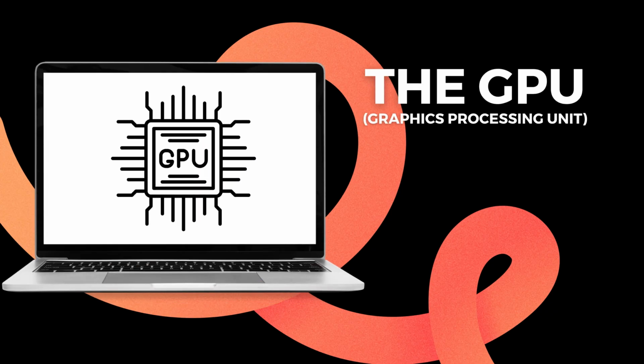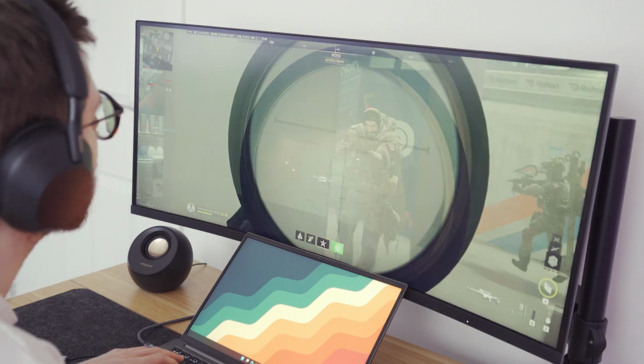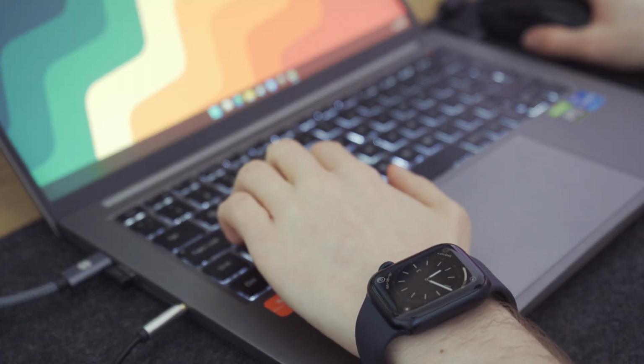The GPU or Graphics Processing Unit. The GPU is responsible for rendering graphics and delivering your gameplay's visuals. A dedicated graphics card usually enhances your gaming experience by providing more detailed textures, realistic lighting, and smoother frame rates.